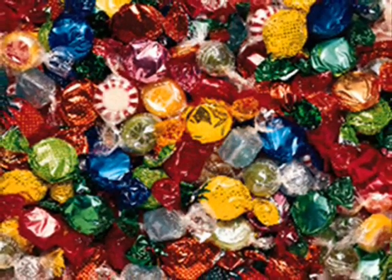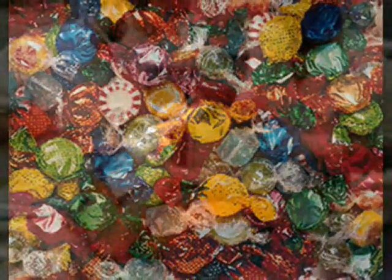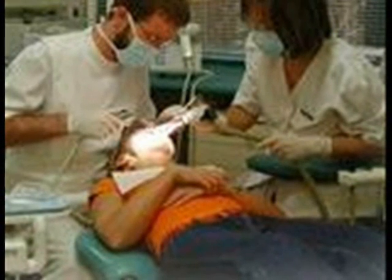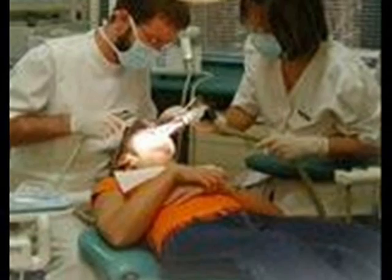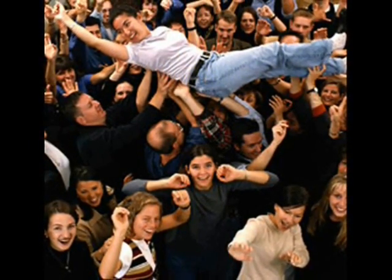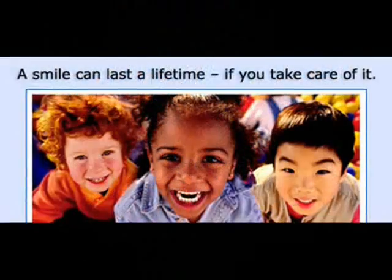Avoid foods that might damage the braces or the teeth. Keep your appointments as scheduled. Appliances must be adjusted periodically and treatment progress is monitored carefully. Missed or rescheduled appointments can prolong the treatment time. Brace yourself to look good and feel your best. Then you too will have many good reasons to smile.